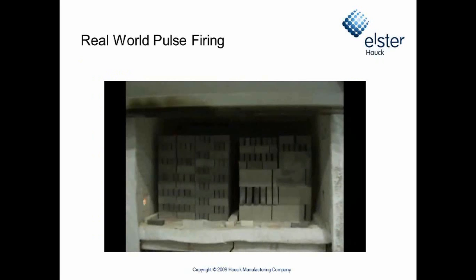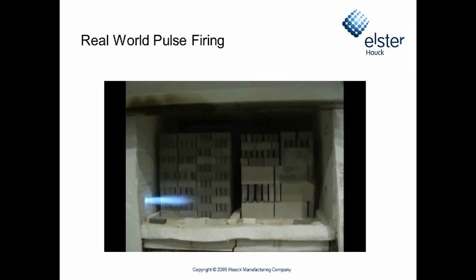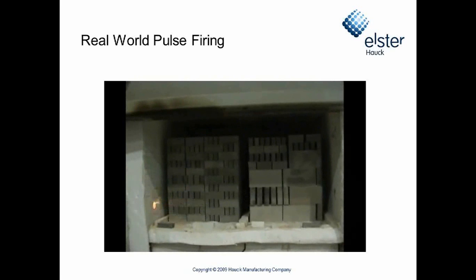Here's a short video we did of a box furnace with furnace firing high-low. So you can see the burn on the low as it comes back down into low fire. And there's a burner in the back. You're kind of seeing a little bit of that.